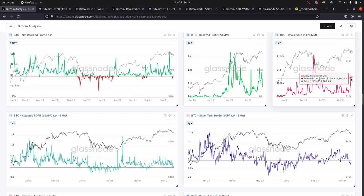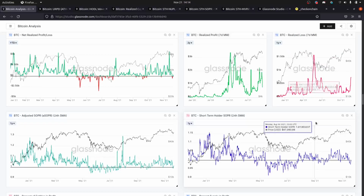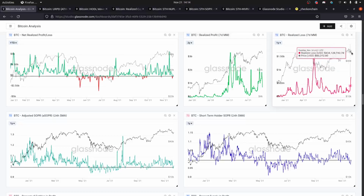I want to see this rip higher whilst price kind of technically corrects. I obviously don't want a May sell-off style thing. That's no good. That's what we saw back here, right? Huge capitulation event. And again, even if we did have that capitulation event, we had a rally from 29,000 to 69,000 over 3 months, right? All the bears in the room, how'd that make you feel, right?